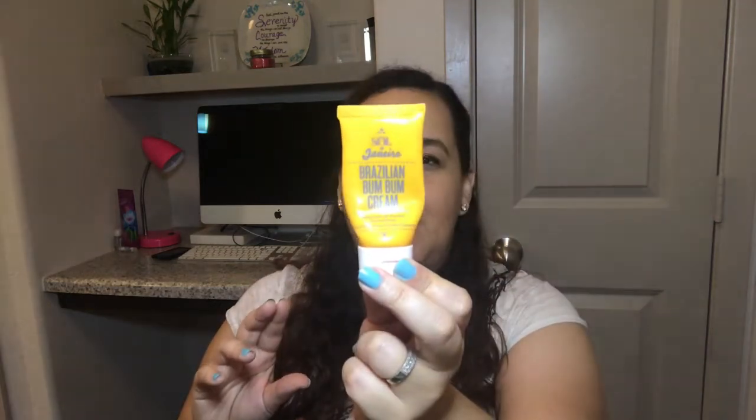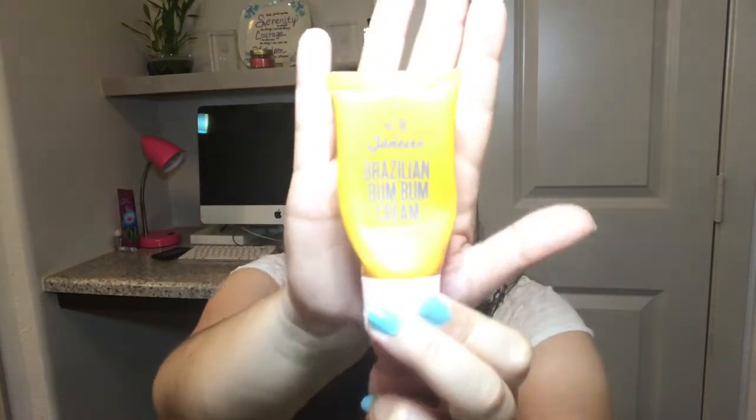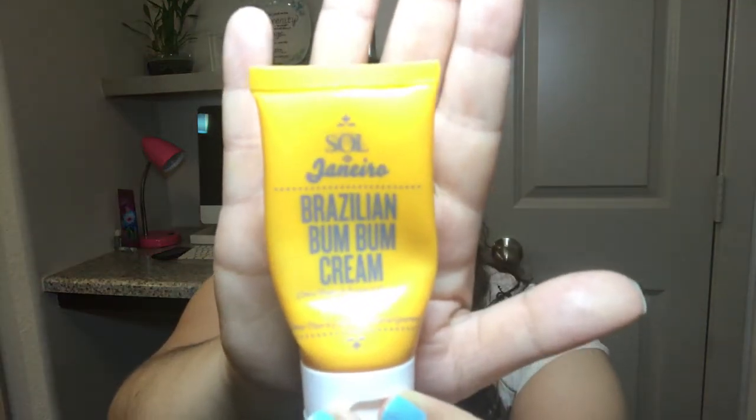This was a little trial size product, but it did last me a long time because it was small, I only used this one on my hands and my elbows just to keep them from being dry, and it totally did the trick. So I can't wait to actually use the full size product that I received in my FabFitFun. But guys, if you haven't tried this yourself, this is definitely one you want to give a try for sure. So there you go, bum cream, you got to get it.